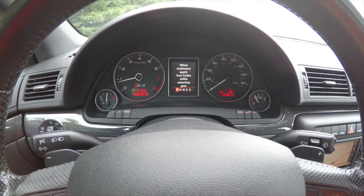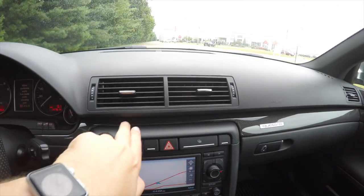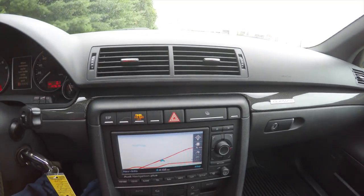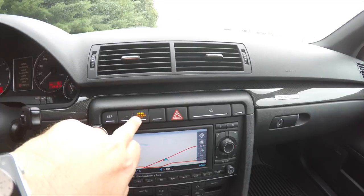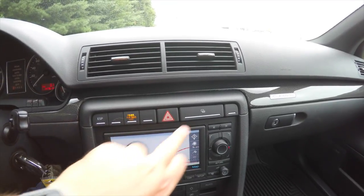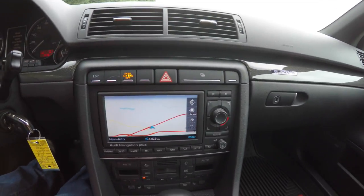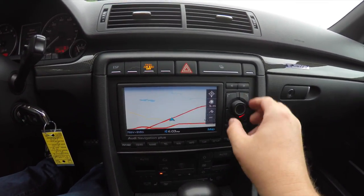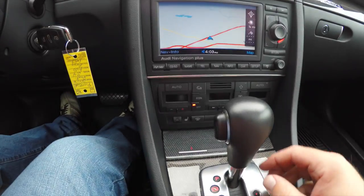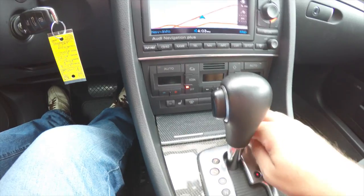This vehicle currently has 147,614 miles on it. Moving down, the carbon fiber trim continues. Got your electronic stability program button, passenger airbag indicator, 4-way flashers, little storage tray, the Audi Navigation Plus system with the Audi MMI controller. You also have dual zone automatic climate control, heated front seats.